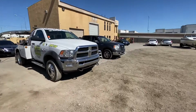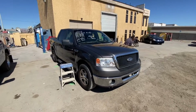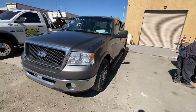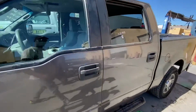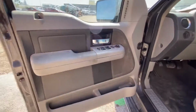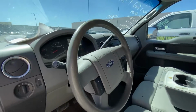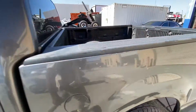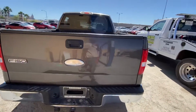What else? We got an 07 Ford F-150, looks like 121,000 miles. Now this will definitely be something I'm willing to bid on. The mileage is pretty fair, and I do need a pickup truck, so this will definitely be a plus. It is the XLT model. Interior is pretty whooped to say the least, but it's pretty decent. I know if I clean it up, man, this thing is gonna be a freaking beauty. Maybe lift it up, get some wheels. Definitely wouldn't mind having this truck.